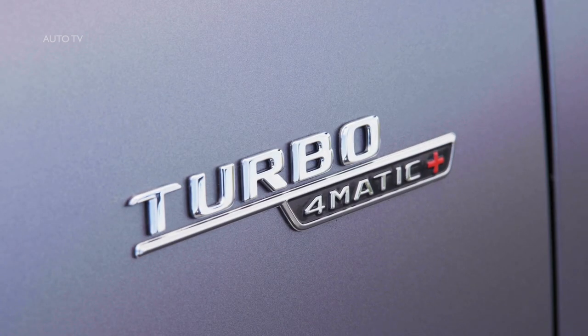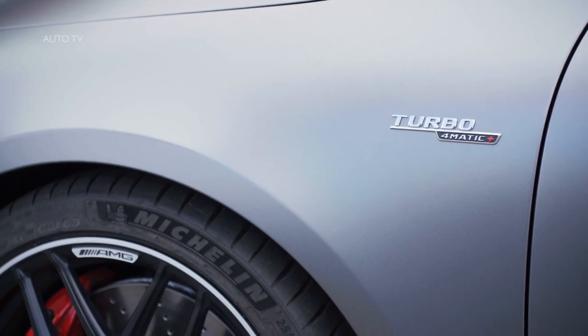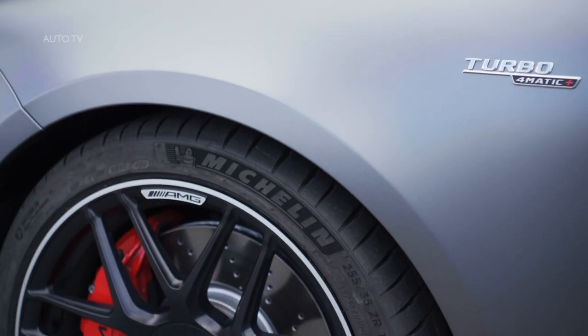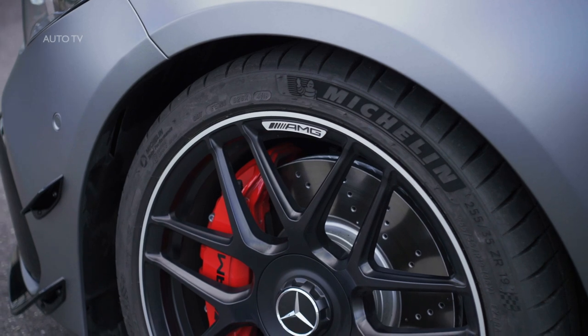The nozzle-shaped outer air intakes establish a close link to the AMG GT four-door coupe. The front splitter transitions seamlessly into the side air curtains ahead of the front wheels, which optimize the airflow to improve aero performance and the CD figure.